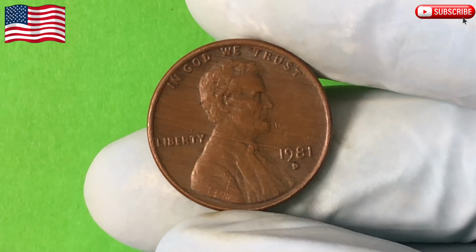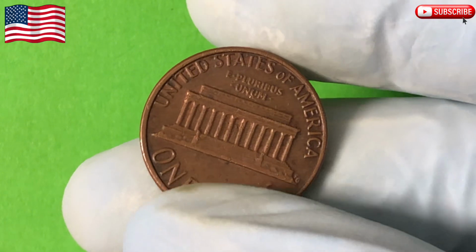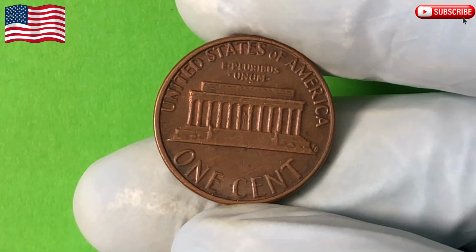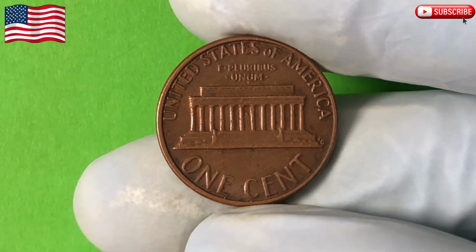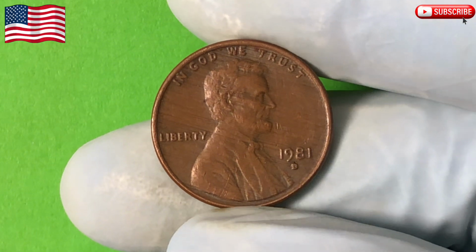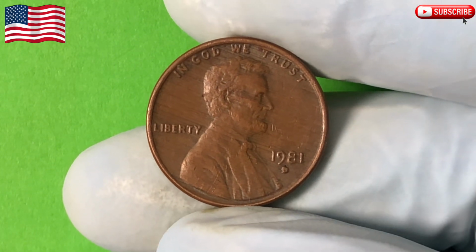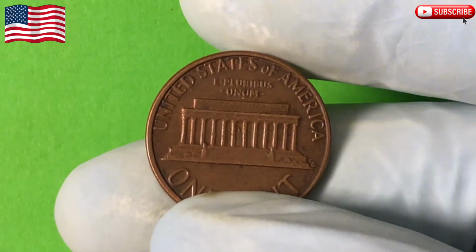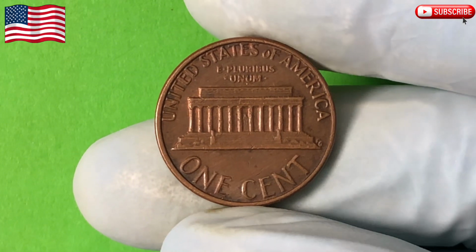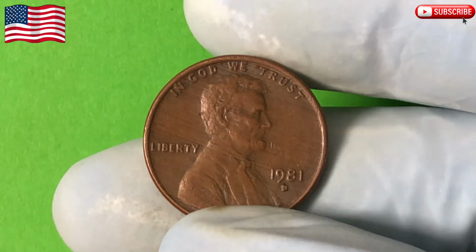On the reverse, the coin features the famous Lincoln Memorial, which had been the design on the back of the penny since 1959. The memorial is a tribute to Lincoln, symbolizing the strength and unity of the United States. The reverse also has the words "United States of America" along the top and "E pluribus unum" at the bottom, along with 1 cent at the very bottom, indicating the value of the coin. This simple yet powerful design reflects the nation's admiration for Lincoln and the enduring importance of unity and freedom, but it's also a crucial part of why the 1981 penny is so collectible.